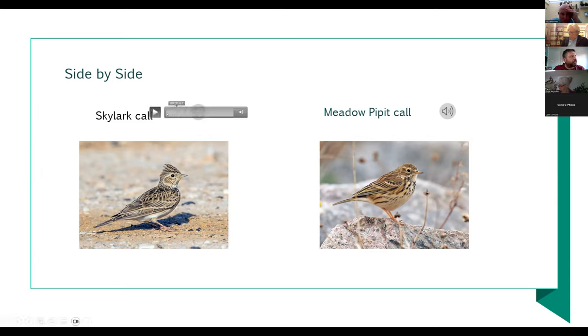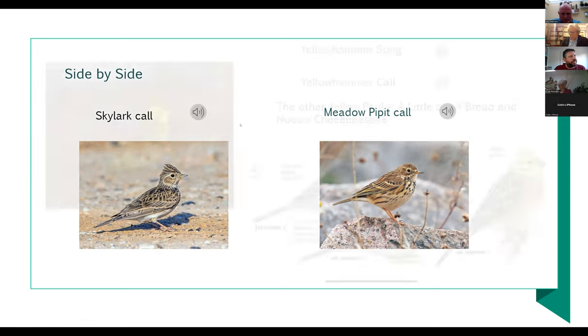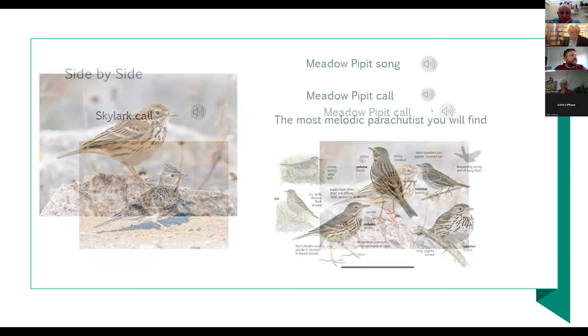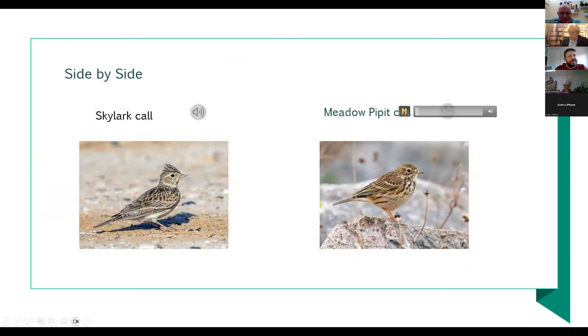And what you'll be thinking about, if you flush a little brown bird up in front of you, whether it's during survey season or during the winter, if it makes a chirrup, chirrup, chirrup, oh no, that's too fast, it tends to be a skylark. And if it starts to seep, seep, seep, seep, seep, that will be the meadow pipit.